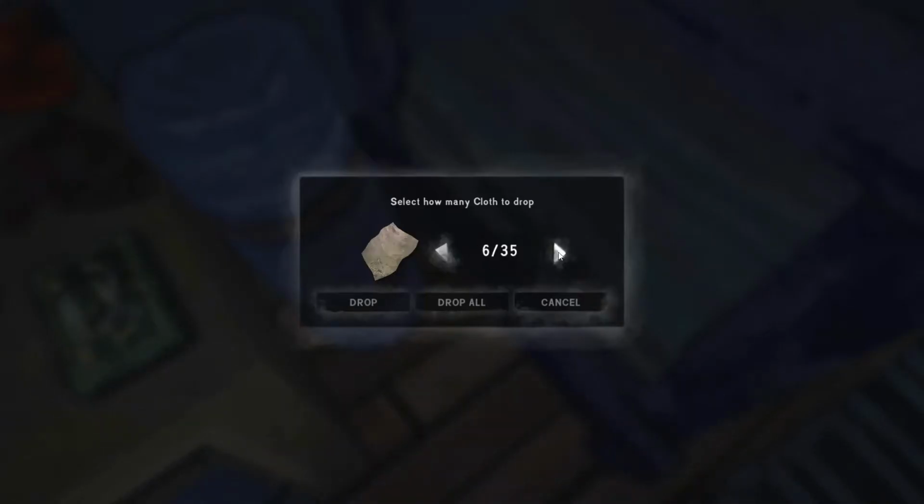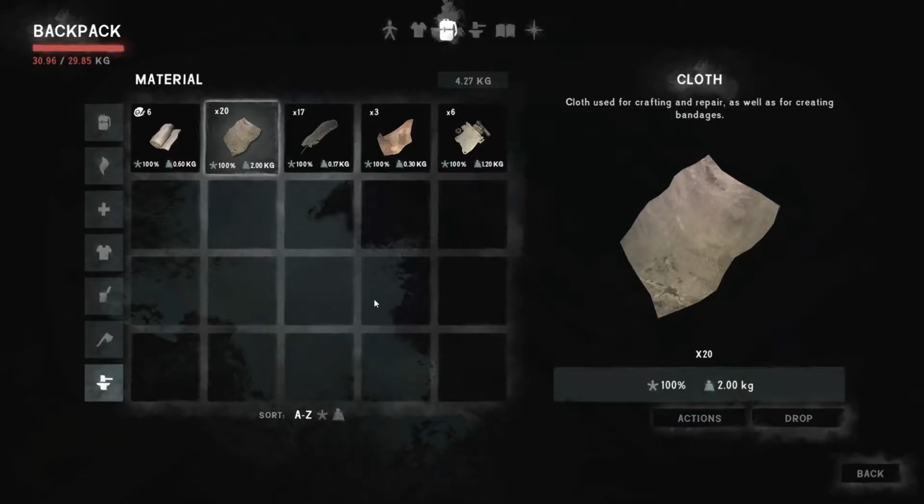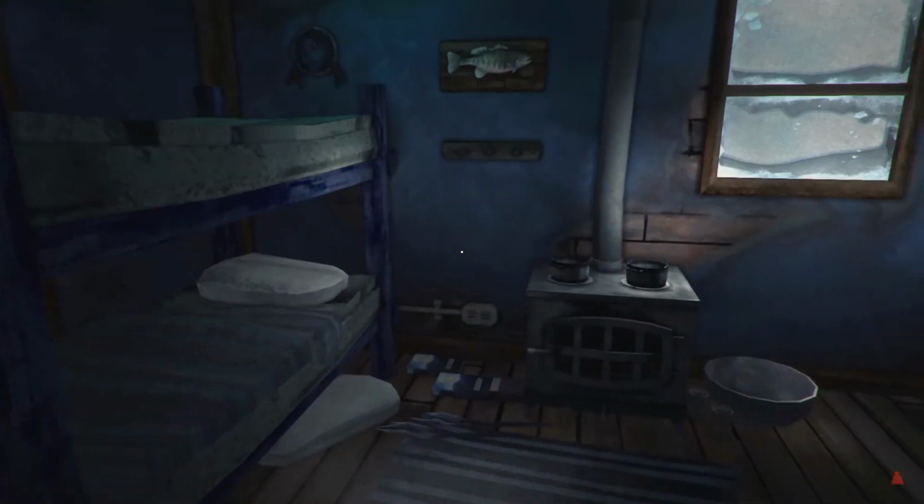Let's drop 15. Just hope that we remember that that is cloth and not just rubbish when we get back here. Try to remember where we normally store that. Actually, I think we put that in the cupboard downstairs. Yes, I'm sure we did.